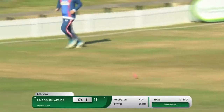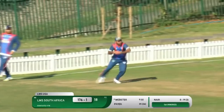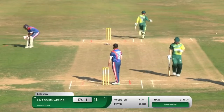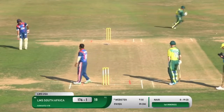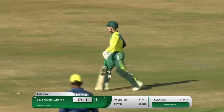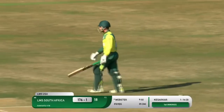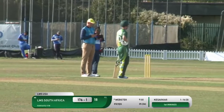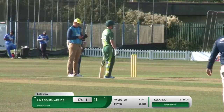You're running hard for 2 here. That's brilliant running, that. That's teams, even after one day, realising the dimensions of this cricket ground. It's a long boundary out there, and that's really good running by the two youngsters in the team.